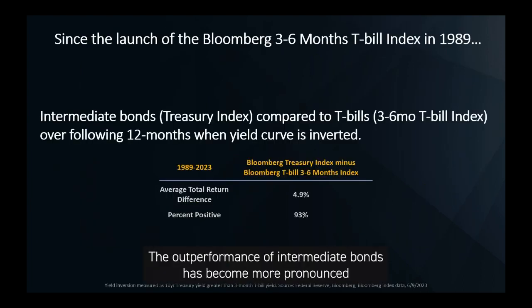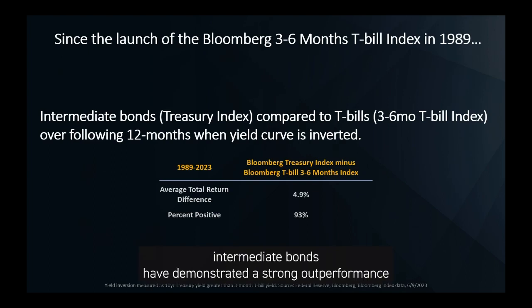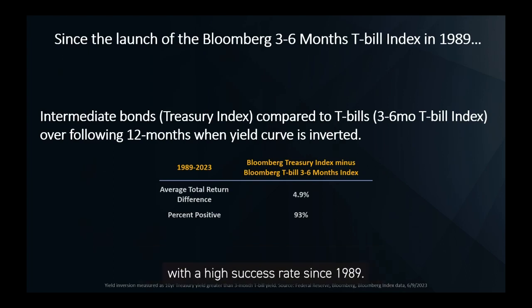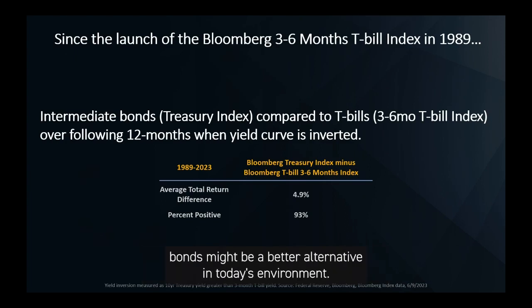The outperformance of intermediate bonds has become more pronounced in recent decades. Since the launch of the 3 to 6 month T-bill total return index, intermediate bonds have demonstrated strong outperformance with a high success rate since 1989. Of course, it's not a perfect 100% success rate, so keep that in mind. If we're in a repeat of the 1970s, stubborn inflation and a more aggressive Fed, then short-term bonds might be a better alternative in today's environment.